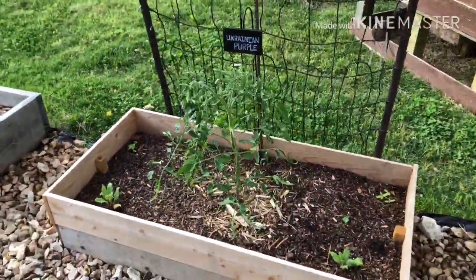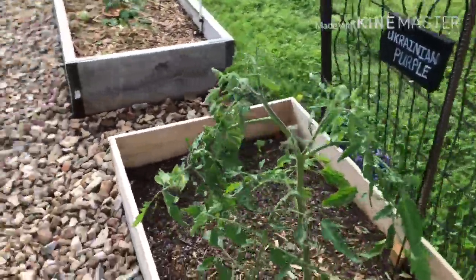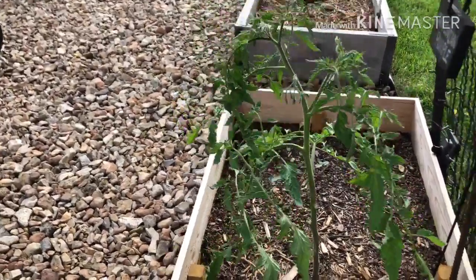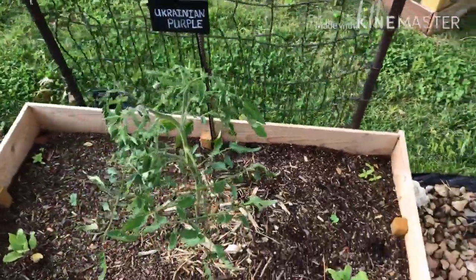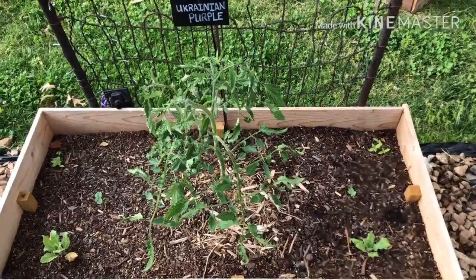And this is probably one of the tallest that I have, but the leaves are really wilty, and it's very droopy. So I don't know if that's normal for this variety of tomato. So if you know, please let me know if that's normal or if there's something maybe wrong.